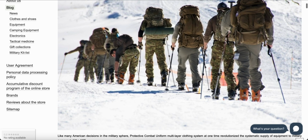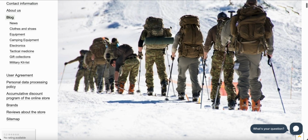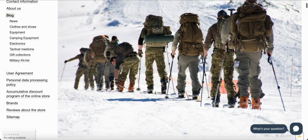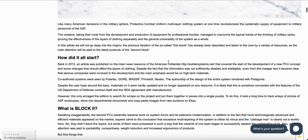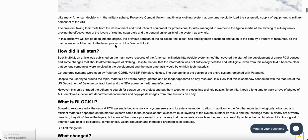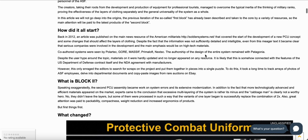Pretty cool. That's an old saddle and that's like a Mystery Ranch, like rats or something. But this is so they went back to the drawing board after the second block. After that, or after block 1.5 kind of in 2006, they kind of went back, and then in 2012, in soldiersystems.net, that's another thing.